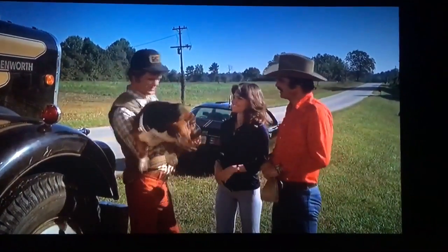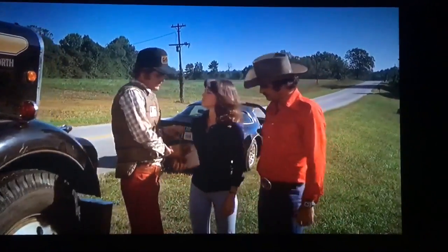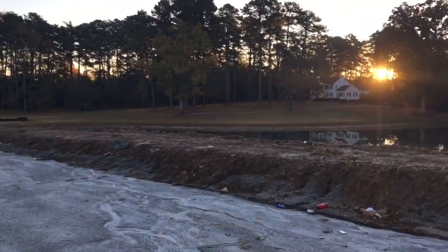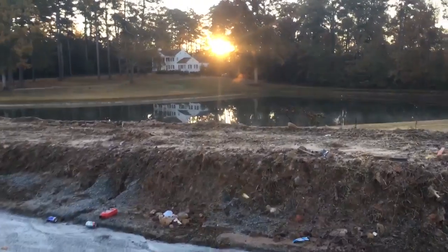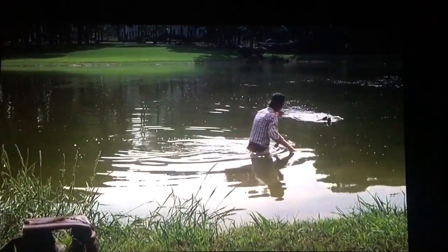Hello, Frog. What's big Fred, Frog? Hey, Fred. Frog. Big Fred. Get over here, Fred. Come here. I'm in a hurry and you want to take a swim. You drive me crazy, Fred.